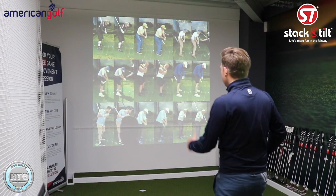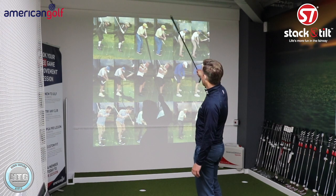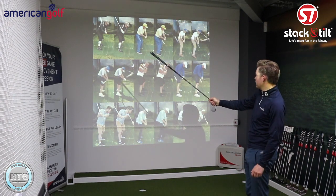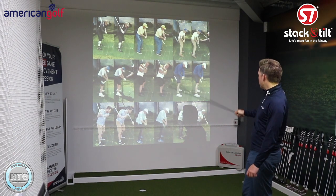Okay, so P6 changes. Some really good ones throughout the week. I'd see this a lot: the club head inside the hands, a much better position there. Again, club head inside the hands, much better position there. Same thing here as well, and there as well.